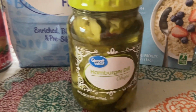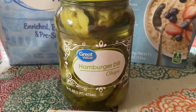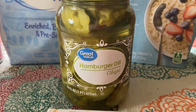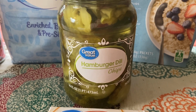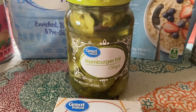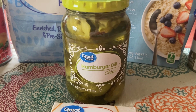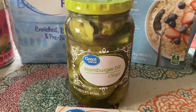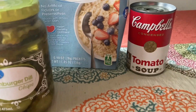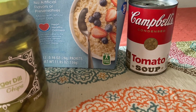And I did get this container of hamburger dill pickles. That was $1.57, so I think that's gone up maybe about 50 cents or so. I do think they were over $1 before, but I don't normally buy them. I just wanted to get some to show you guys that, in case you didn't have a garden, you could get some pickled vegetables for your shelf, and this will last for a very, very long time.